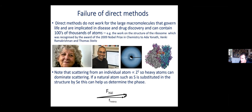And what we'll see is that synchrotrons allow you to do this directly without having to perform necessarily quite as many chemical substitutions. And I'll finish there, just noting in passing that this is the kind of work that was the basis of the Nobel Prize in Chemistry in 2009 to Ada Yonath, Venki Ramakrishnan and Tom Steitz for the structure of the ribosome.